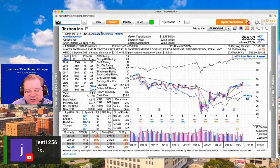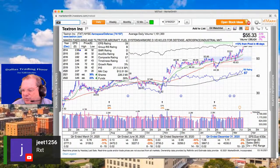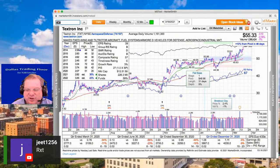Now, you would think that because it's aircraft, it's not considered tech, but it really is, in what they do. But I do like this sector. I do like this chart. Would I buy this right now? Well, it's not ready yet, because I believe the last real opportunity here was a flat base back in January, at 48.96. Now, here's the thing: we are near higher highs. The higher high is 53.91, and there was a big movement. So I think we have to wait a little bit on this one.